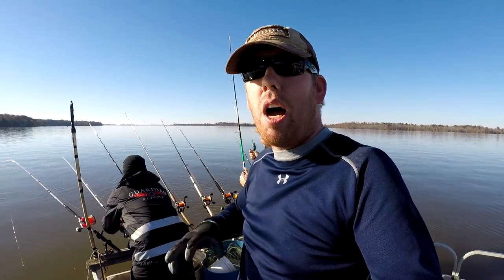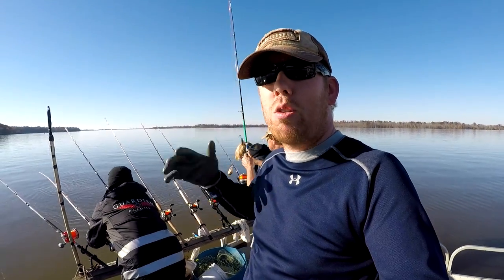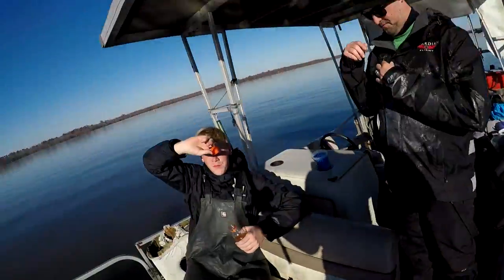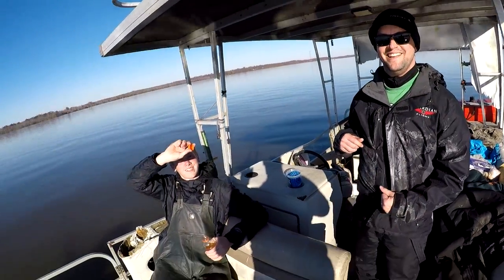Well, this has been a nice spot. We caught two really nice fish, but it's been a little while since we got a bite, so we're going to move the boat. We're going to move down just a little ways and hit basically the upstream side of this same hole and see what happens. Look at that. I caught a clam.